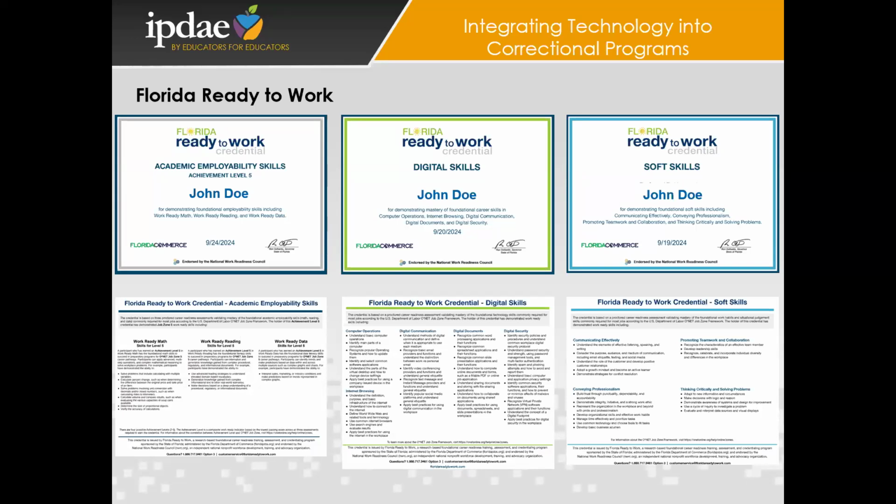We have things like the academic employability skills, where students are working through work-ready math, work-ready reading, work-ready data, all things that are geared towards passing a GED test as well. Your digital skills, we see all of the areas of digital skills that are highlighted on the back of each one of the certificates, showing what these candidates have demonstrated. And we have our soft skills section here. And we always tell students it's our hard skills, those things that you put onto a resume that will get you the job, but it's those soft skills that give you those promotions and make you move up the ladder. With each of these, I encourage students to try out those assessments first, and then go back through all of the coursework, if there's any areas that they need or they want to improve their scores.